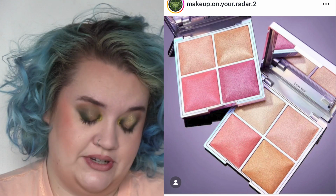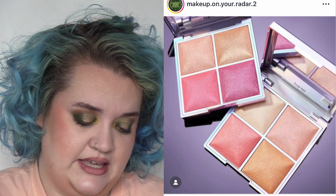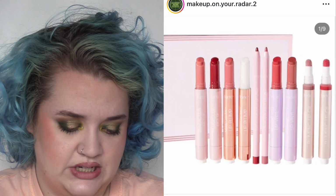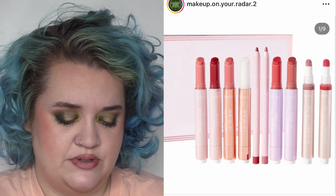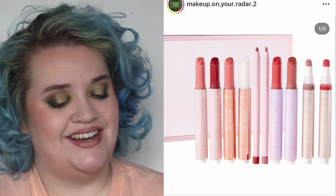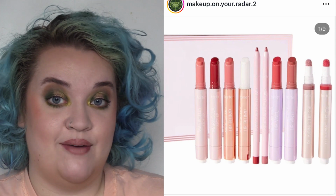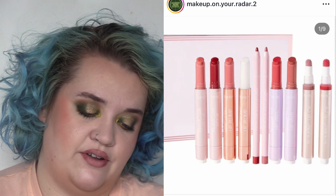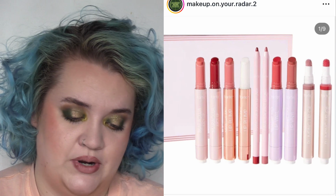Also from Tarte, I do actually quite like the look of these. These are the Glow Squad Amazonian Clay Face Palettes. 2 shades of these. Not the most inclusive. But I could wear both of those palettes, and I am translucent. But I do like the look of them. Not going to be buying them, but I think they're nice.